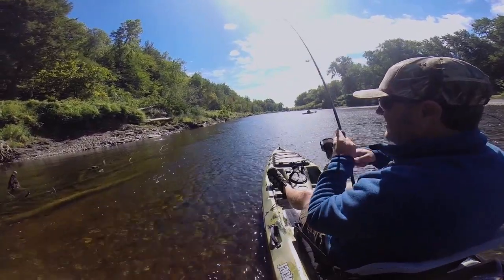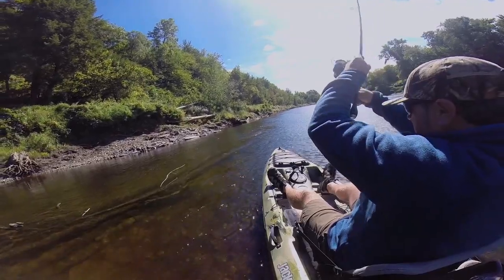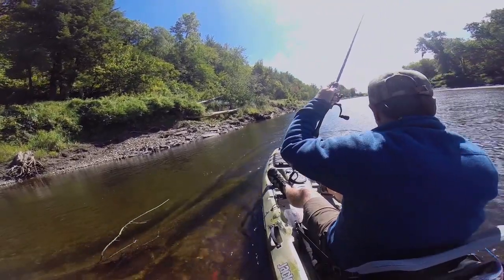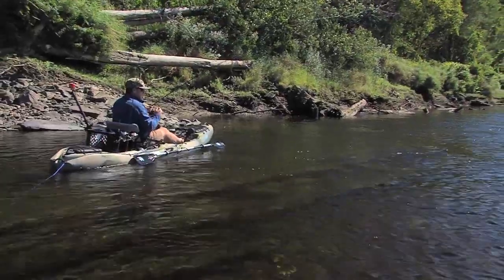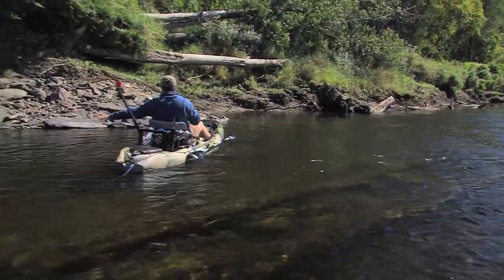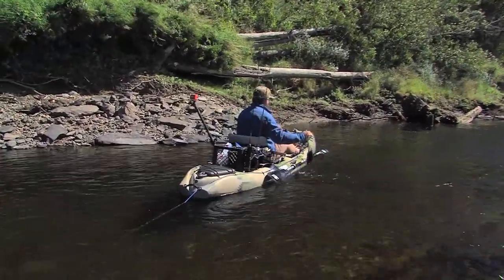There we go. In addition to the comfort, stability, and special features that these boats provide, they allow you to go where the fish are. I saw this little hole back in here, all this timber. I said, there has to be a bass in there. Not a big one, but there was a bass.